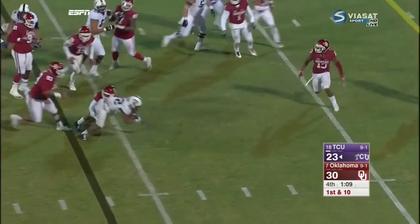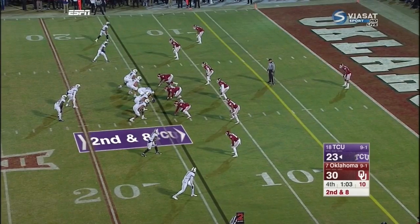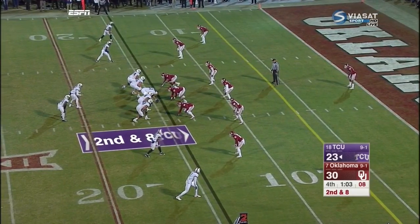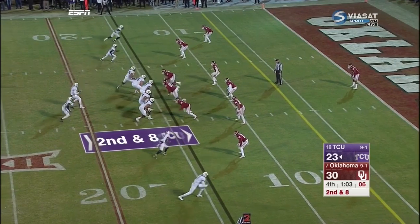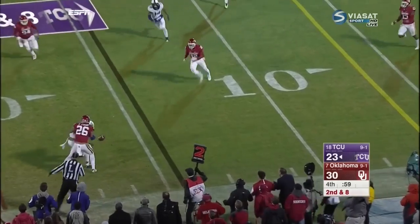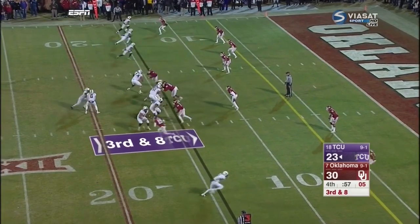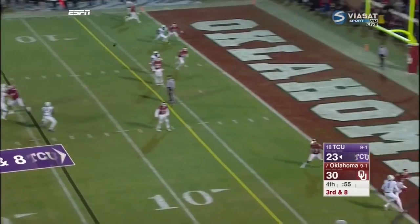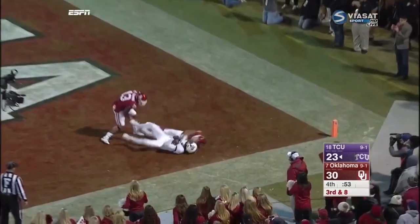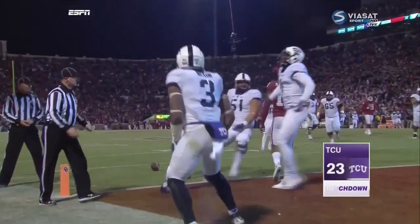Green again cuts back to the middle of the field. Nice open field stop there. Waiting on the snap. Finally takes it. Scans the field. Throws out in the flat to his tailback. He bobbled the ball. But obviously it's 2-down territory. Fade to the corner of the end zone. It is caught. Touchdown TCU. Emmanuel Porter.